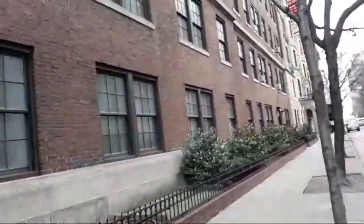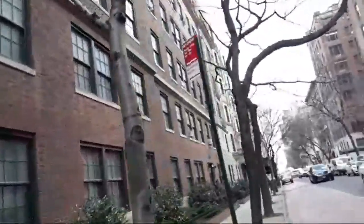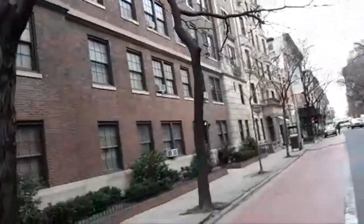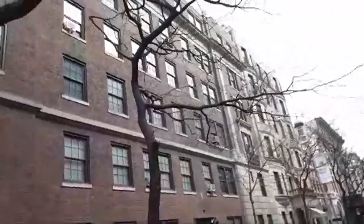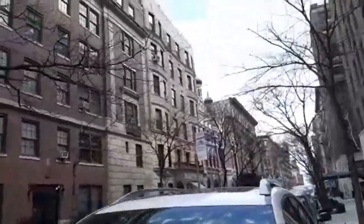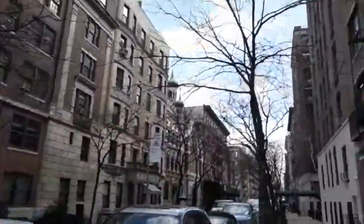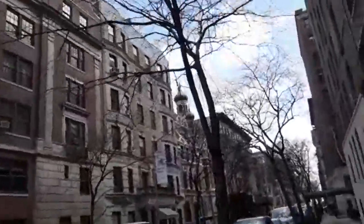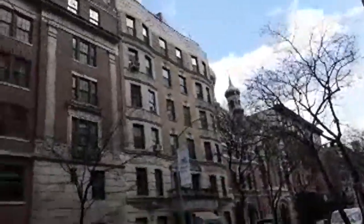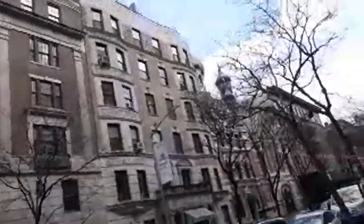Good sunlight. So you can see the architecture here. There's the old ornate style. There are balconies. Look at this church with the domes. See, I never even really looked up on this. I know this street a little bit. Look at that. How do you like those domes with the crosses?